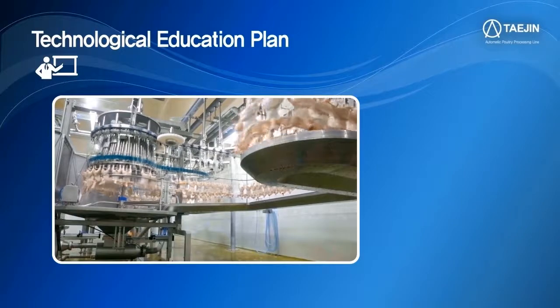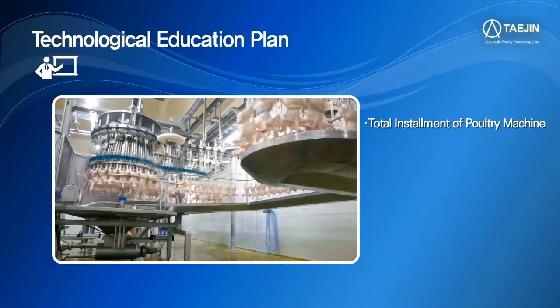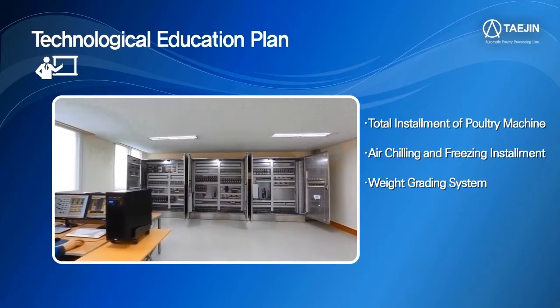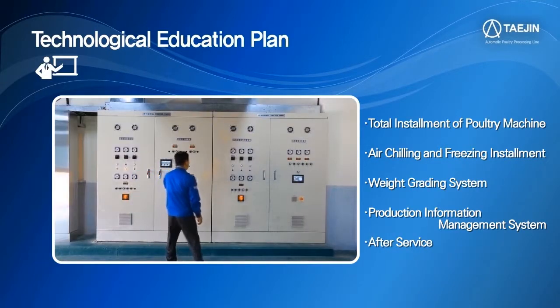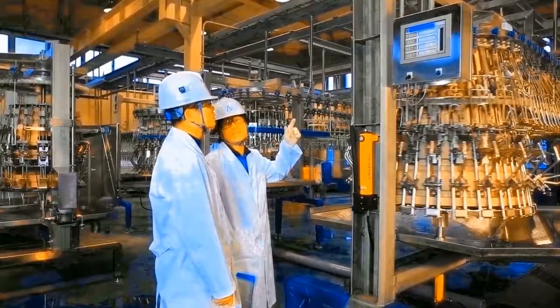Technical training for the operators of the whole poultry slaughtering facility will be implemented so that even a beginner can apply it to the site easily. The training content comprises setting and operating methods, operation and maintenance of the air chilling and chilling facility, overall education on how to use the production information and control system, overall education on how to use the weighing system, and the method to take steps in case of emergency.